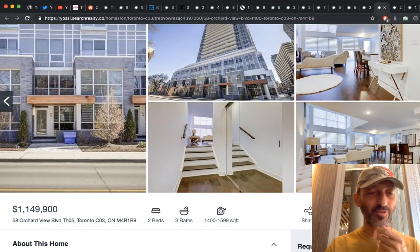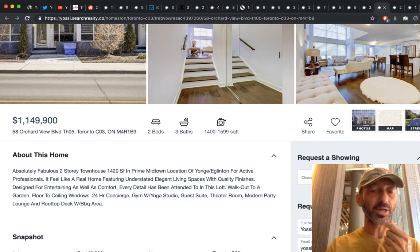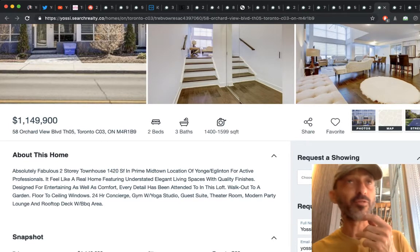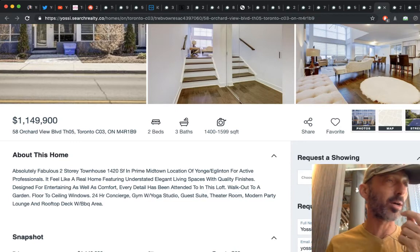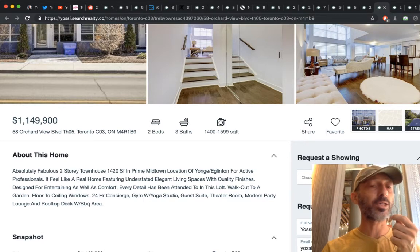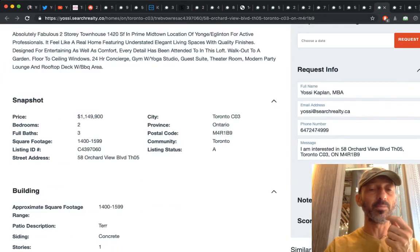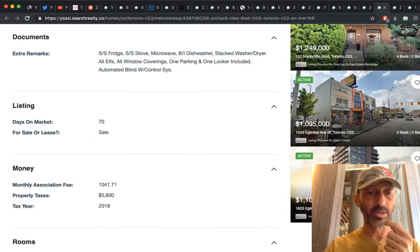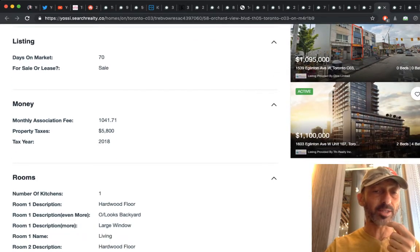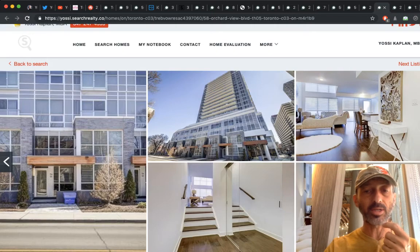So, number 15, 58 Orchard, so that's Yonge-Eglinton, 1.1499, so 1.15 million. And for that, you get 1,420 square feet, so well below 1,000 a foot, 2 bed, 3 baths. You notice how the dollar per foot that is 1,000 for, say, a 600, 700, even an 800 square feet condo downtown, becomes lower as the size of the unit increases and as we move away from the downtown. So 1,000 is kind of my measuring stick, but it changes based on the location, the size, and many other factors, of course. Also, the condo fees are slightly higher at 1,041, and the taxes are 5,800. So it's a bit higher on the monthlies.